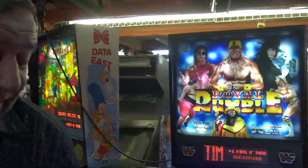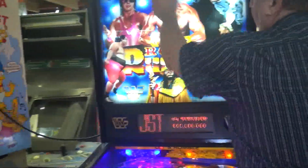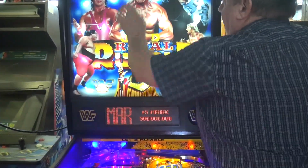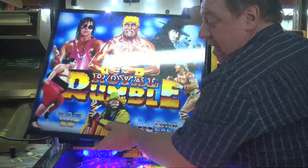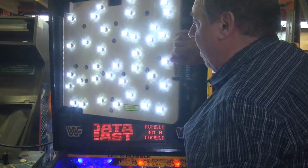Now, I want to show you something though. The cabinet, of course, is all redone and looking just magnificent, courtesy of my Steven. Gosh, what idiot locked that? But look. I need sunglasses.